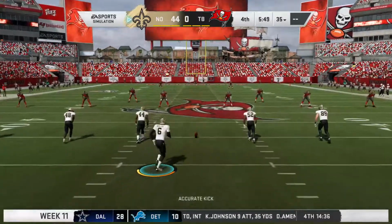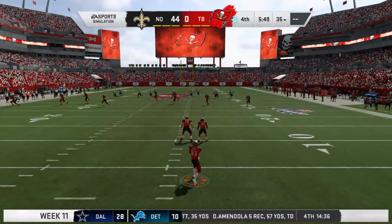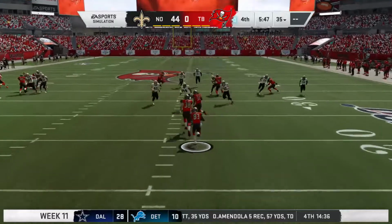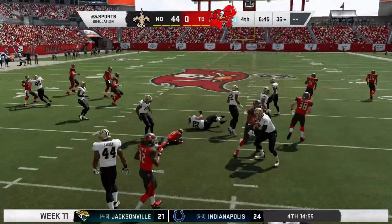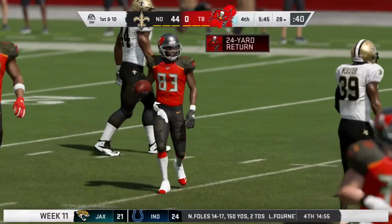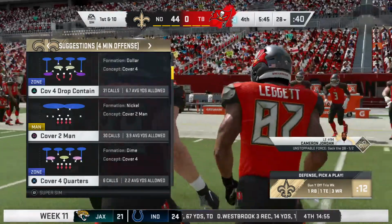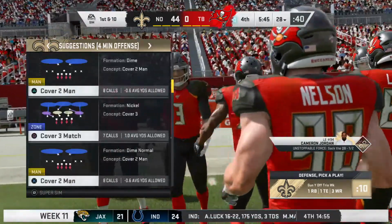Morstead out now following the touchdown to kick. This is taken at his 4. And he's up across the 25 and down at the 28-yard line. Here comes the Tampa Bay offense now heading back out onto the field.